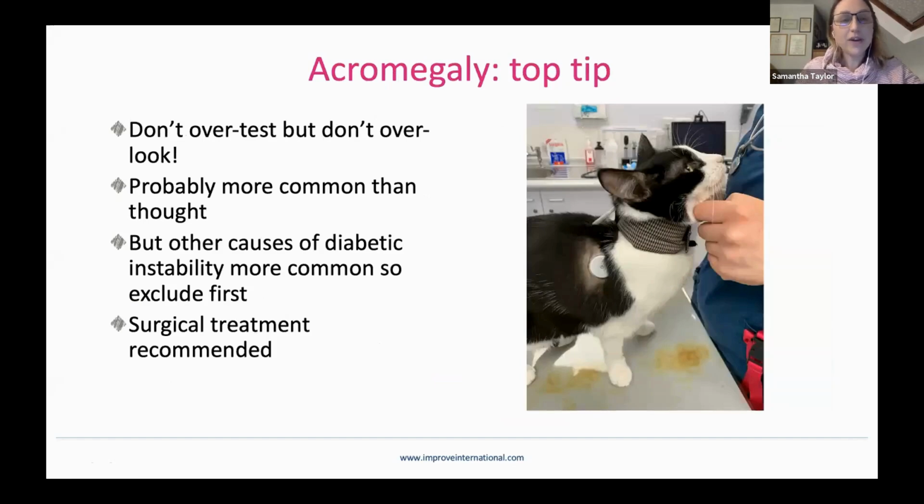Okay, so my top tips for acromegaly are, as my summary and funny phrase, don't over test for it. There are other things that cause diabetic remission, but equally don't overlook it. It's probably more common than we think. Surgical treatment is probably the recommendation, but it's not going to be right for everyone, and we can still have a go at managing them as complex diabetics.